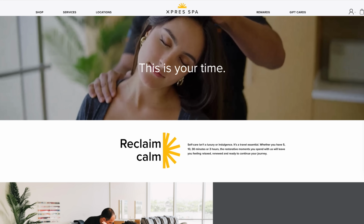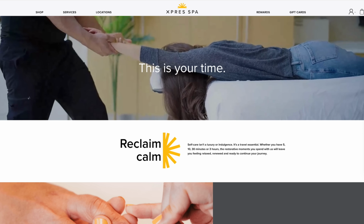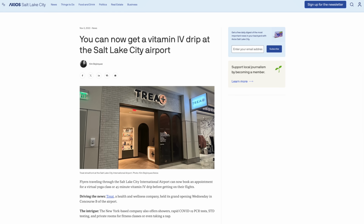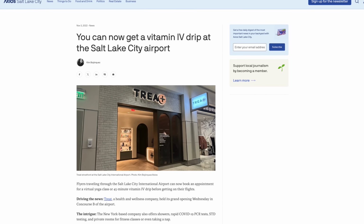Express Spa and Be Relax have locations in tons of airports, offering everything from quick chair massages to full spa treatments, and some are even covered by Priority Pass. Some airports are now even offering vitamin IV treatments and hydration services through on-site medical clinics. I'm not saying you need it, but if you're dealing with jet lag or just want to feel refreshed, it's definitely an option.